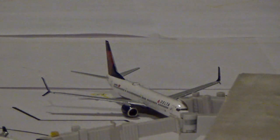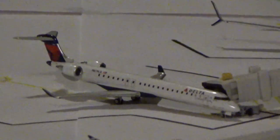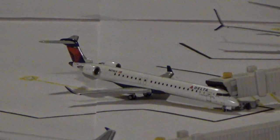So all the seasonal services have ended, unfortunately, to Minneapolis and Atlanta Hartsfield-Jackson International Airports. Now it's just the winter and some in the spring Salt Lake City flights, which is a handful a day. The 11 o'clock arrival is the 737-900, and then right next to it, it's the beautiful Delta Connection Bombardier CRJ-900. Yes, I just said that. I will hopefully be getting it in better light soon, but this is truly such an accomplishment.